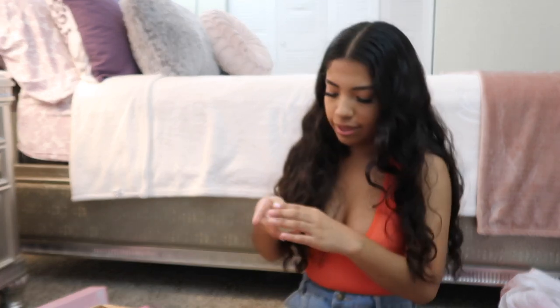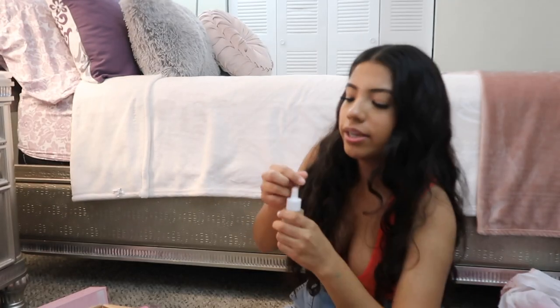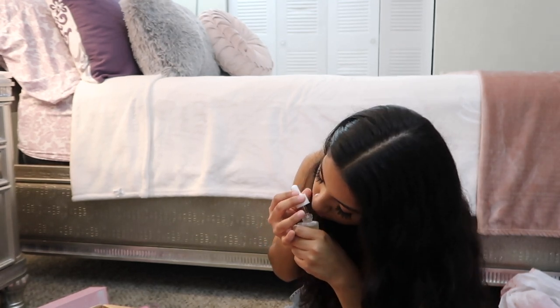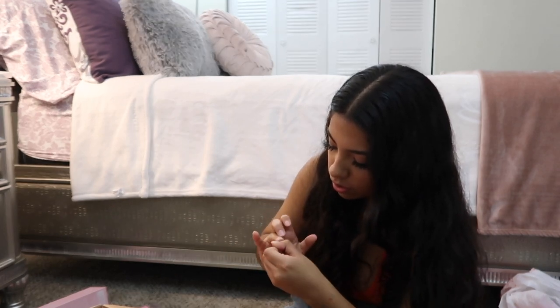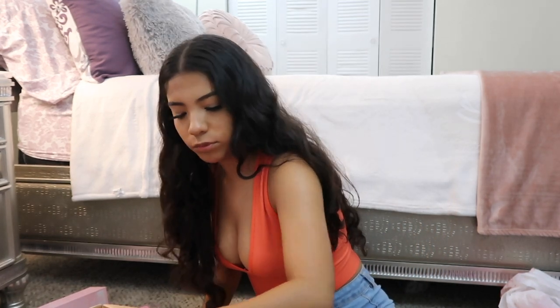So this is what the oil looks like. I feel like the lighting is probably the best right now. I was doing too much earlier to get really good lighting. I'm really excited to smell this because I'm like, what is natural scent? Hold up. Let me put some on my cuticle. Let's do it. I don't know what that scent is. Oops, some of that fell out.